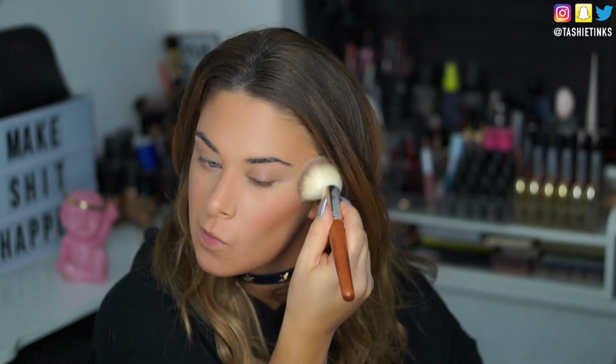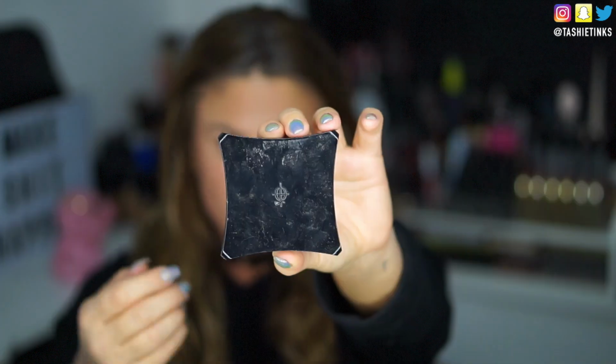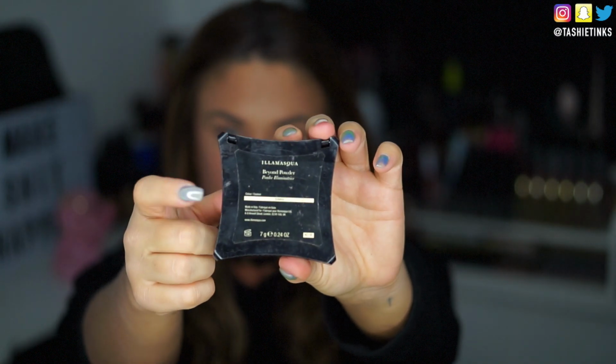Then I'm taking this, I don't really know what you'd call this, I guess it's kind of like a buffing brush, but I just use this to buff all over my face. This has got no product on it, I'm just using it to blend all the edges so everything blends together.